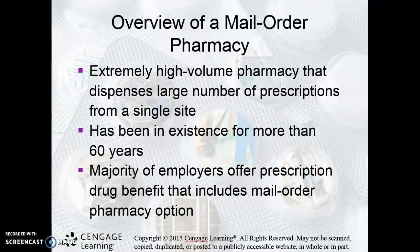There is an extremely high volume that comes from a mail order pharmacy. They have been around for years and years and years. There's not been nearly as big of a push to use mail order pharmacy as there is now. But most of the time you'll find that employers offer some sort of a benefit to their employees for using mail order versus a retail pharmacy for those maintenance medications. Maybe it's a lower copay if you go through them and things like that. So there are obviously advantages.